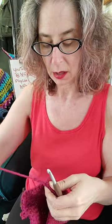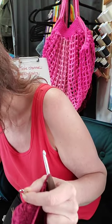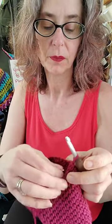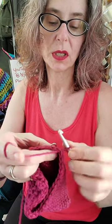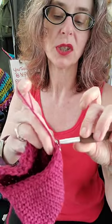You can do it that way, or you can, I'm going to take this out, including the chain in number 6. If you have hardware that you want to use, like this little D-clip, I would prefer to use a round clip, but I don't think it'll be big enough. So I'm going to go through this D-ring. I'm going to take out number 6 as well. I'm going to put it on there, slip stitching the last two stitches into it.